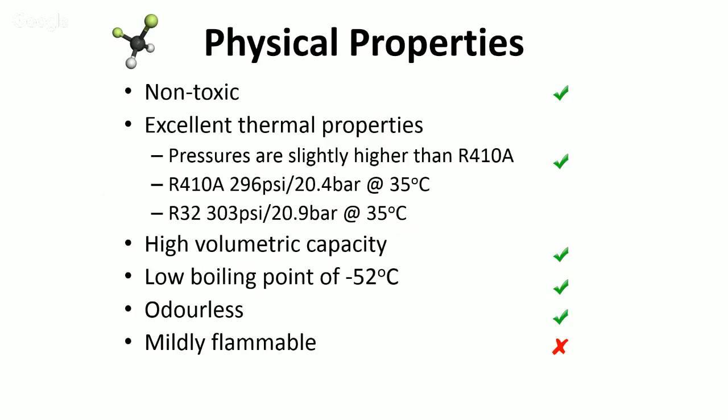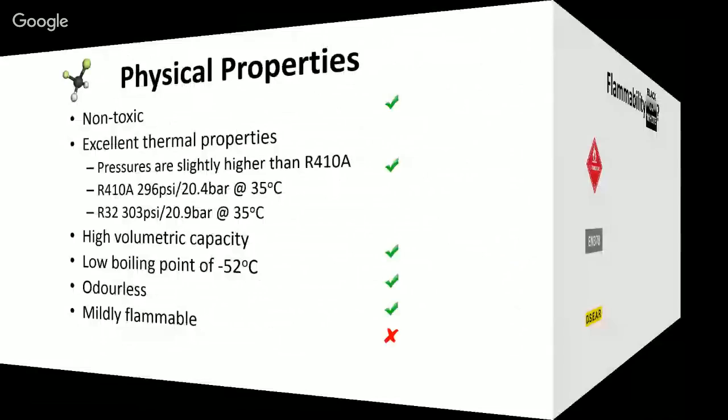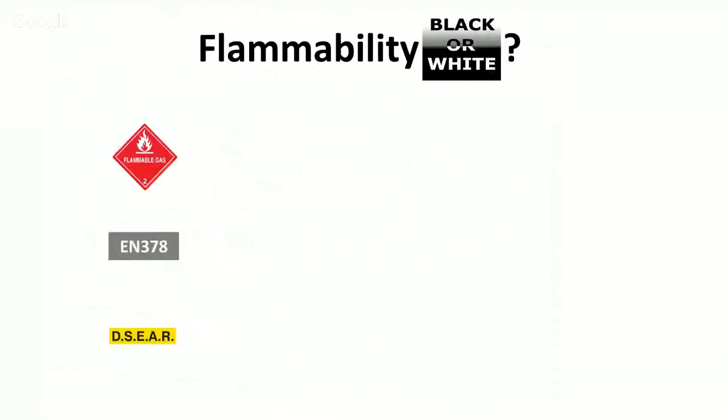Probably the only negative issue with R32 is this issue of flammability. It's mildly flammable. Now, if we talk about flammability in a little bit more detail, flammability is typically viewed by legislation as being black or white. There's sort of no grey area in between. And R32 really does fit into a bit of a grey area.